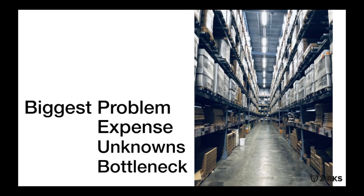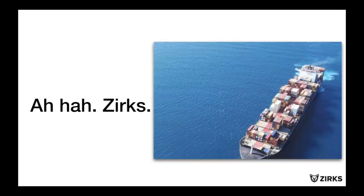When we presented this idea, of course, the answer was, yeah, right, that's impossible. That's too big of a task. There's no way you can do that. Until we had our aha moment and came up with this idea, Zirks. When we thought about blue ocean strategy, we thought, well, how do you get rid of the warehouse in a blue ocean strategy? Look to what's on the ocean. And that's where we found a whole lot of floating warehouses. So in a blue ocean strategy for Zirks, the idea is to get rid of the warehouses, and how do we do that differently? And that's what we're here to talk about.